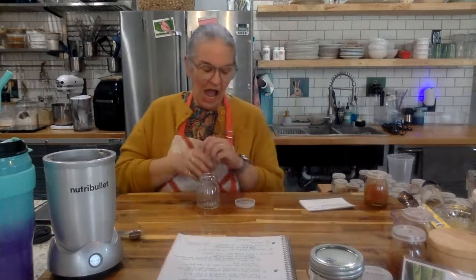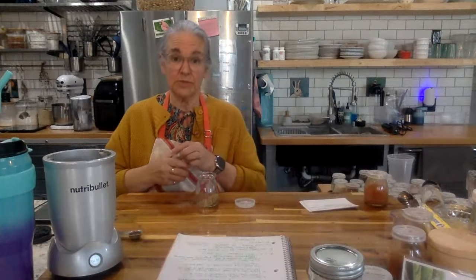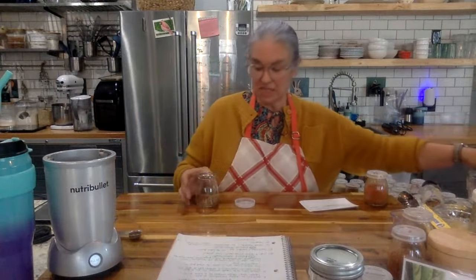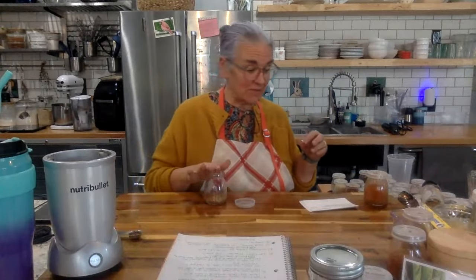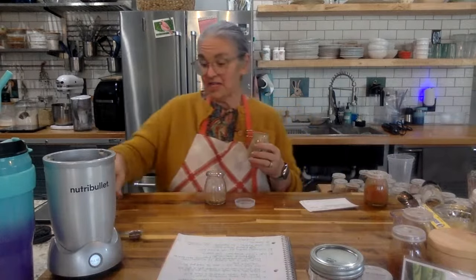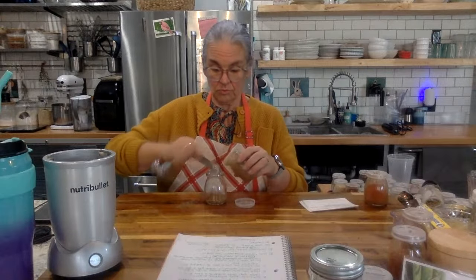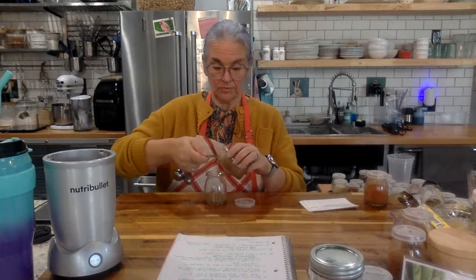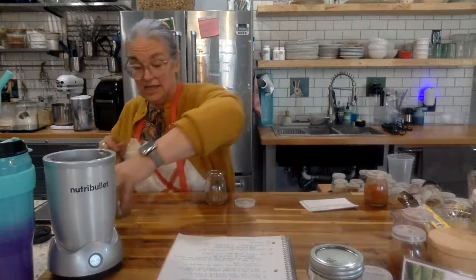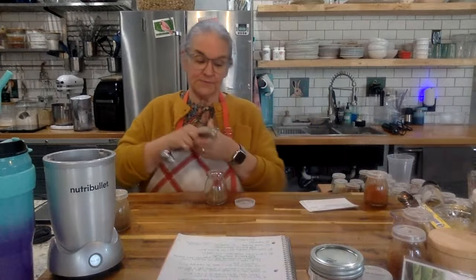All right, I'm supposed to have 3 tablespoons of coriander, and I confused my coriander for my cardamom. So I don't quite have 3 tablespoons of coriander, but I will make a note to add 2 more tablespoons of coriander to my mix. Just know there should be 3 tablespoons of coriander in there, and then 2 tablespoons of cumin. I was also going to tell you, 2 tablespoons of turmeric.